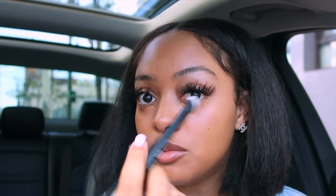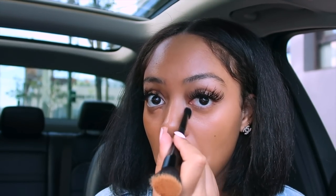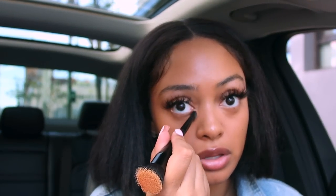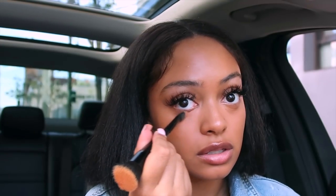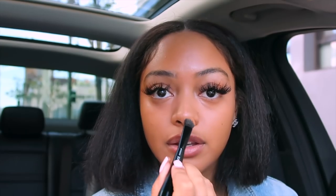And then taking the more precise and angled side, I'm gonna just blend out this under eye. But I'm going for a really lightweight, natural look because I'm just going to lunch with Shanice. I don't want to do anything too heavy. And then we're gonna blend out the nose.